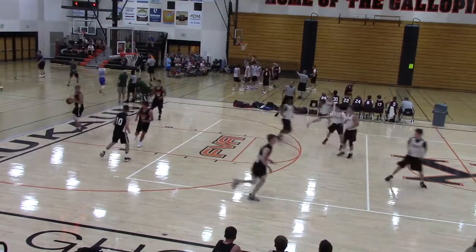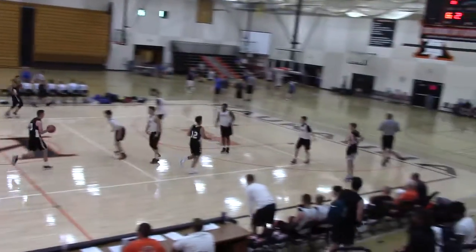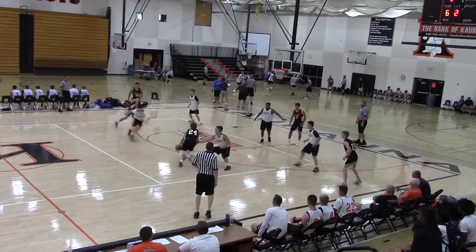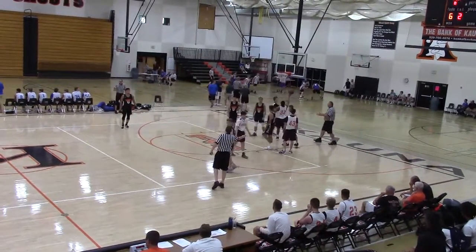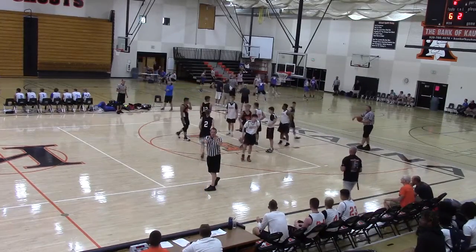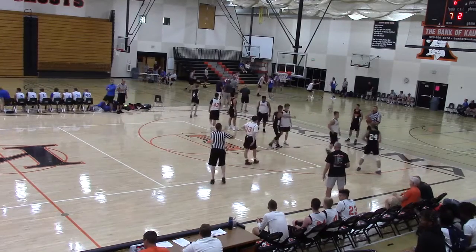Good job of the offense sticking with the ball. I like where we're at in the paint. I mean, we've got definitely some contact, some jostling for position as far as rebounders go. Yes, yes. Let's see how we report this. Hand check. Yes, yes. Good job, Matt.